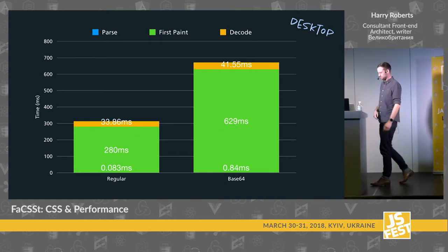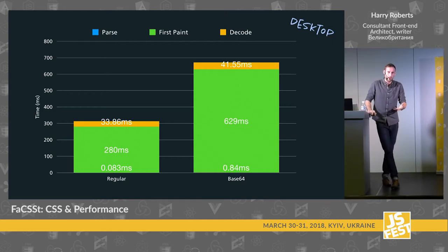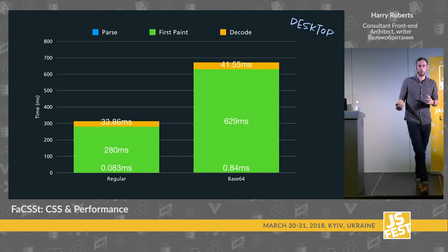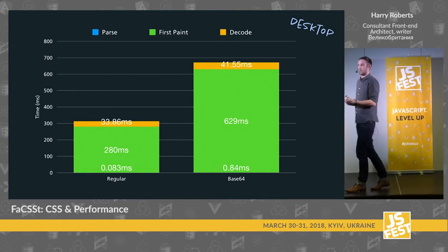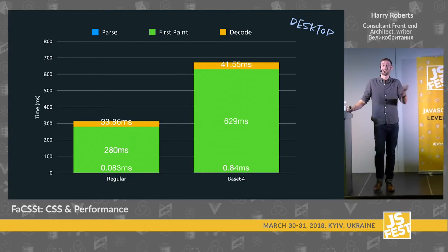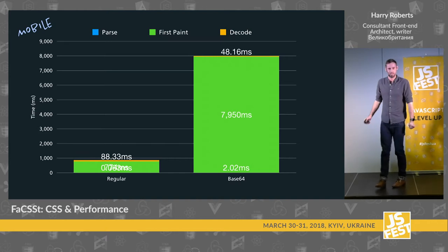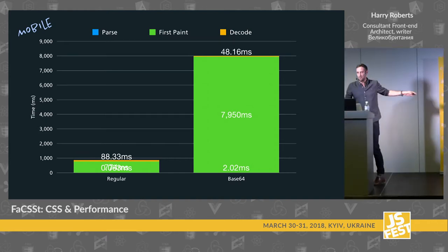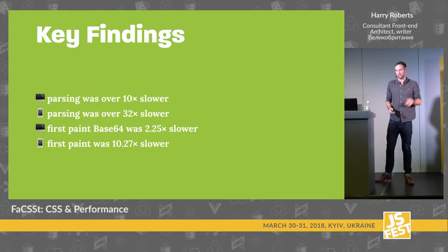Over twice as slow. On desktop, got that wrong. But on a low-powered device, on a Moto G4, which is widely regarded as the best device for mobile international performance tests, we're looking at this, right? Like I said, these are pretty bad graphs. You can't really glean much data from this. So I pulled out this data into some more key findings.